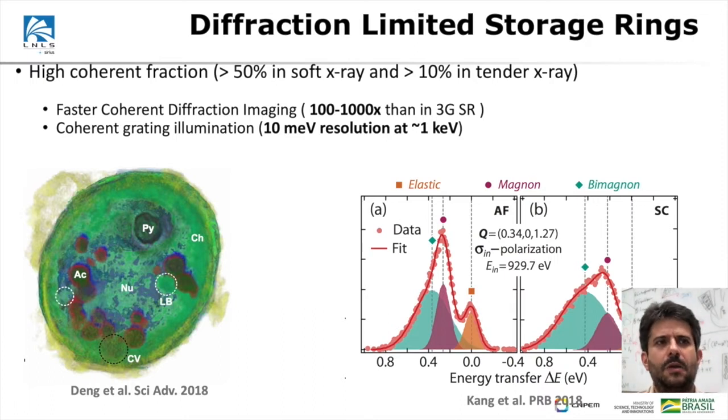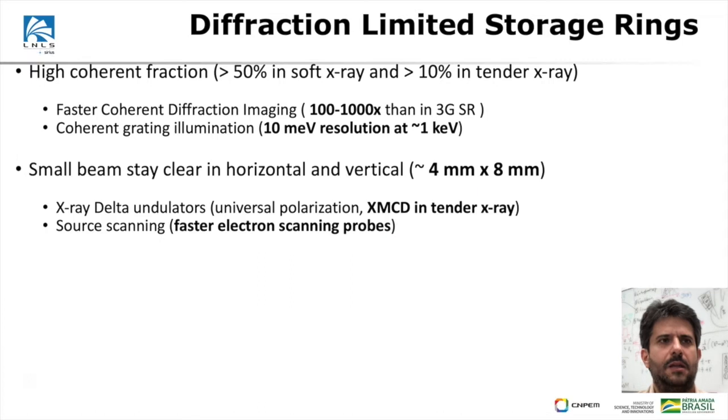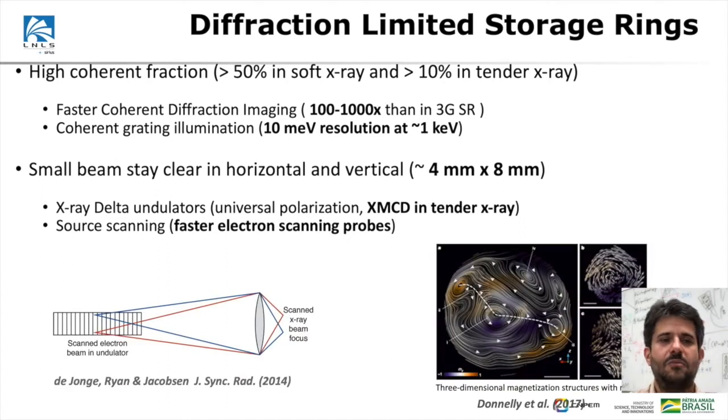Also, due to the small beam and the concentration in diffraction limited storage rings like Sirius, in the future we'll be able to use faster scanning probes, for instance for probing magnetic materials by scanning the electron beam in the source. That would allow us to do scanning probe imaging and change modes of polarization.